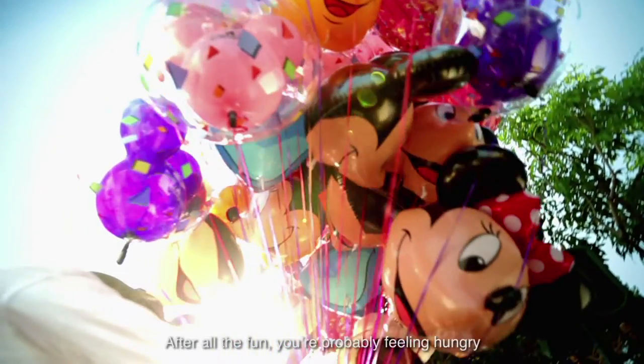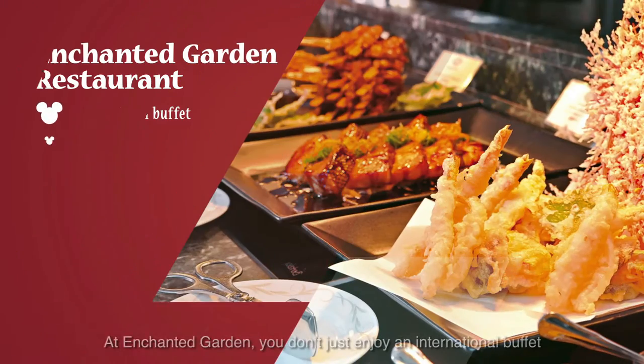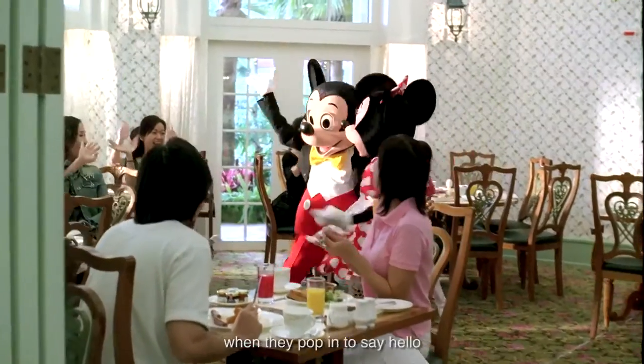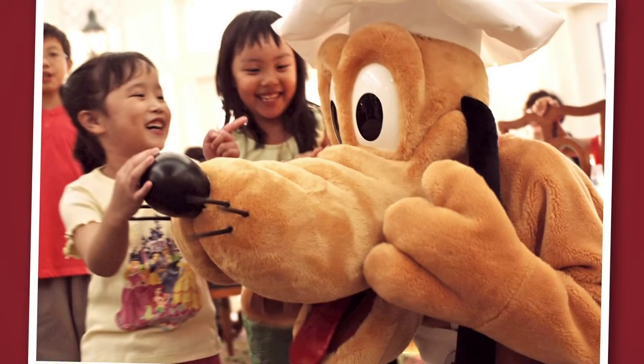After all the fun, you're probably feeling hungry. It's time to enjoy a satisfying meal. At Enchanted Garden, you don't just enjoy an international buffet, you can also meet some of your favorite Disney characters when they pop in to say hello. Don't forget to take lots of photos with them.